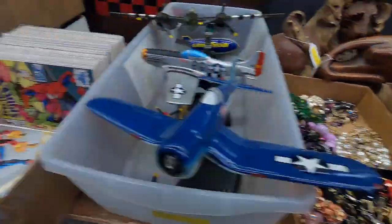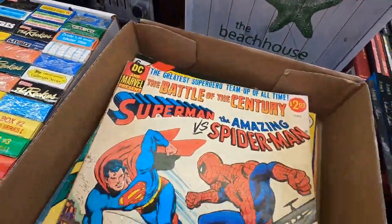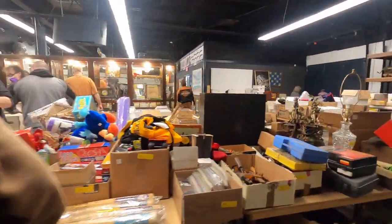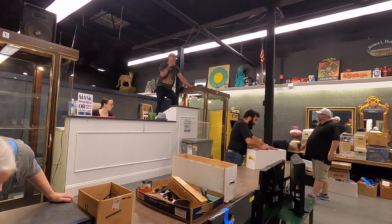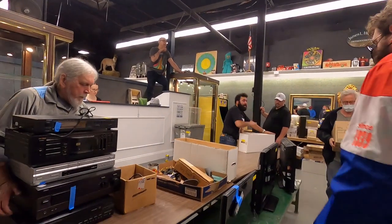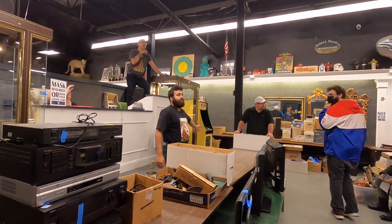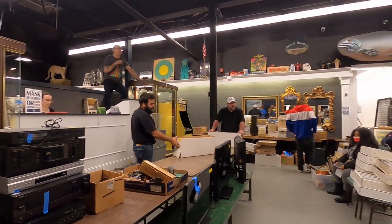Spider-Man comics, I want those. More Spider-Man comics. So much stuff. Oh my god, can't look at that. These Treasury comics are awesome. So much stuff. More Spider-Man comics. Boxes and boxes of magic cards. Nice yard box. As you can see, things go pretty high here.